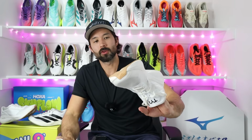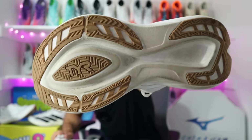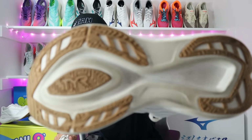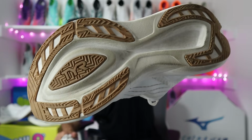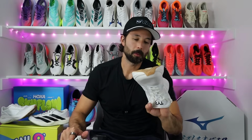The TYR outsole, I do feel like grips the road really, really well, and they call it the TYR Tack Ultimate Grip rubber. I really like the gum outsole here, but I will say that I feel like the exposed foam areas are wearing down already way more than I would expect. Now, I'm not wanting more rubber necessarily, because then you're going to add some weight on the shoe, and one of the best things about the shoe is the weight, but I do think that that exposed foam may open it up to potential wear and tear faster than I would expect.